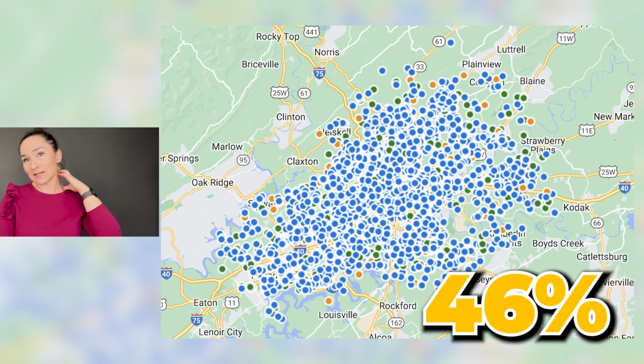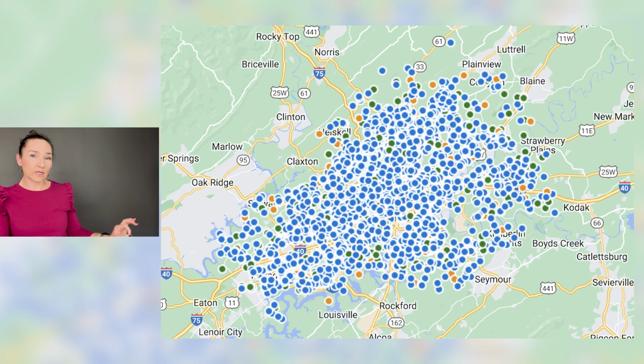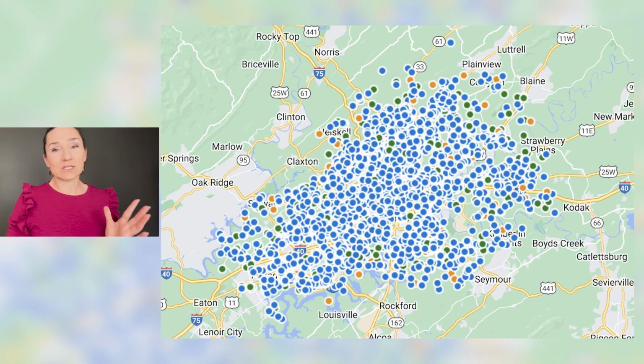If we look at East Tennessee as a whole, it's about 62% of the market, but Knox County itself, 46. So almost half of the houses for sale do not have an HOA of any kind. I get that question all the time. And then if you're like, where are those? You can see that they are dispersed pretty widely across the county. So that is totally possible.